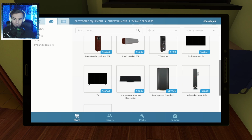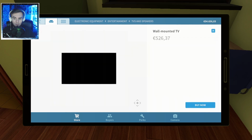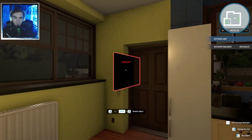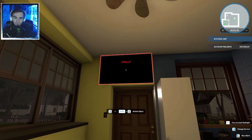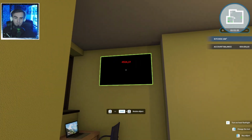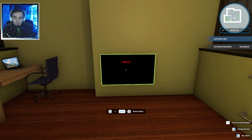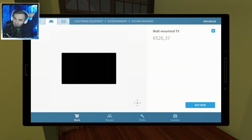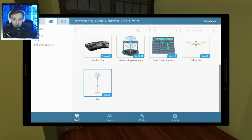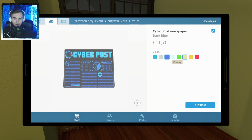DVD. TV, wall mounted TV, frame hanging. Okay, let's have a look. Listen, you can't work 24/7, right? This would be an interesting idea, huh? Over the wall or here. Here kind of would be fine, but not really. We'll see. I need to decide about it. Maybe we'll not have the wall-mounted one. Other stuff, let's see. A fan? We have a ceiling fan, so it's fine. Newspaper. Dude, let's get a newspaper, yeah.